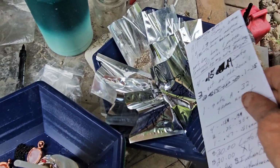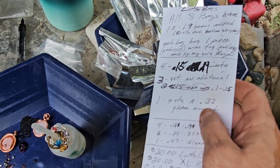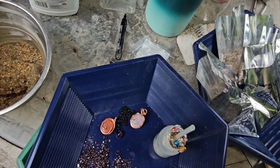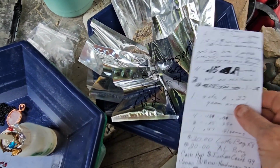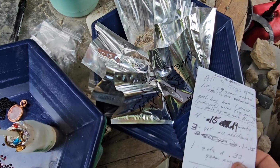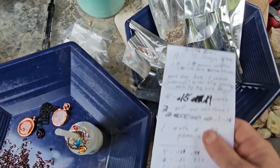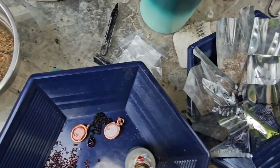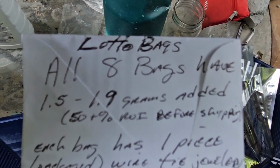8 bags here. All of them have between 0.15 and 0.19 grams, which without this extra stuff would give you a 50% ROI bag before shipping, because it's probably going to cost $6-7 to ship each one of these. So I'll be adding more dirt. So that is the lotto part. Like I said, this is the lotto that you cannot lose.